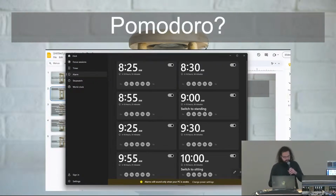I actually use a Mac, but it's a similar setup, just using the existing clock program to build up a series of alarms that just remind me to take a break or get back to work, and I do that throughout the whole day.